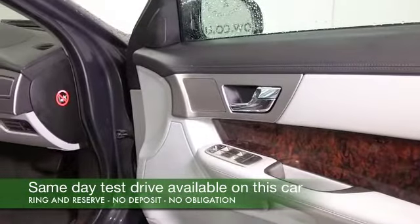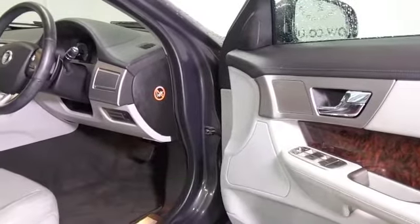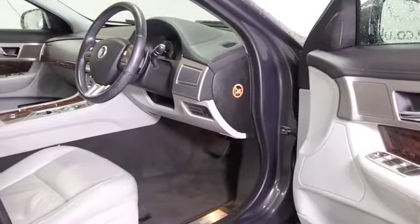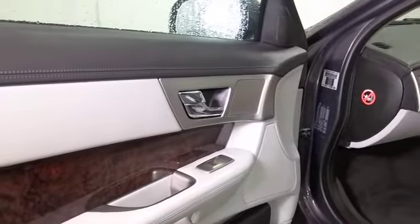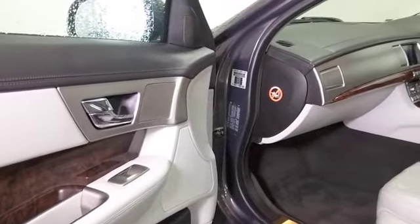Looking very smart indeed. Get inside and you'll appreciate the build quality. It's also very roomy and very comfortable. This has all the right ingredients. And you know, today's Jaguars are more economical than ever as well. So running costs, not going to break the bank.